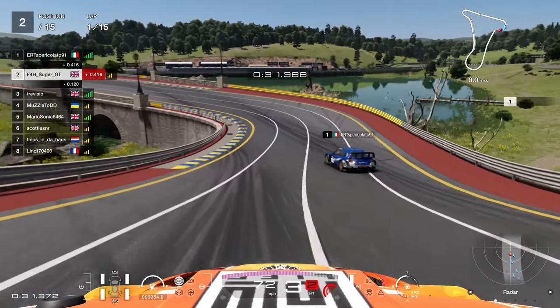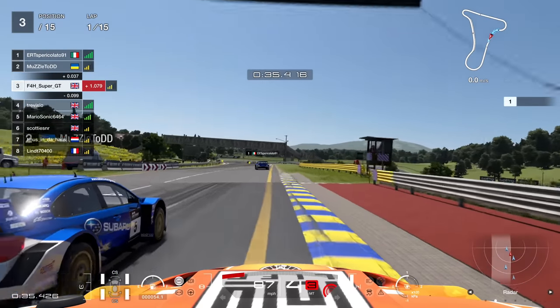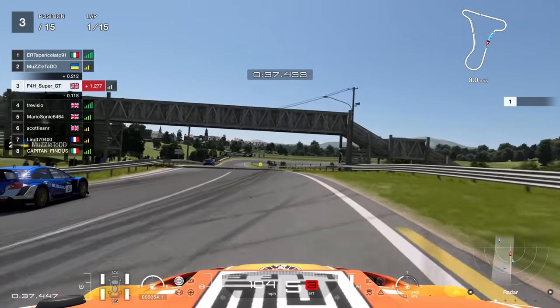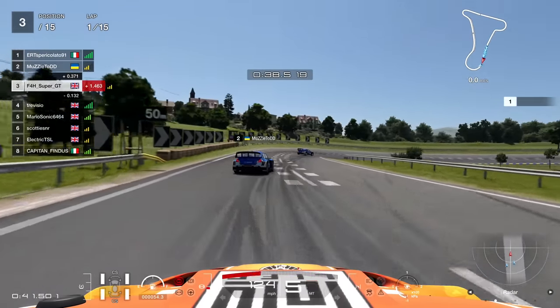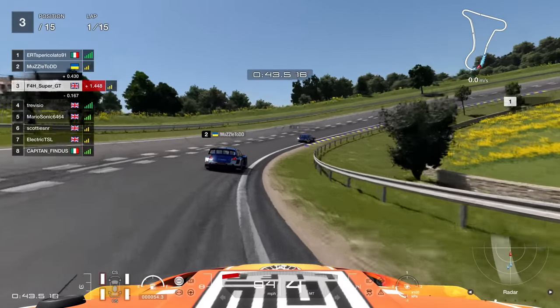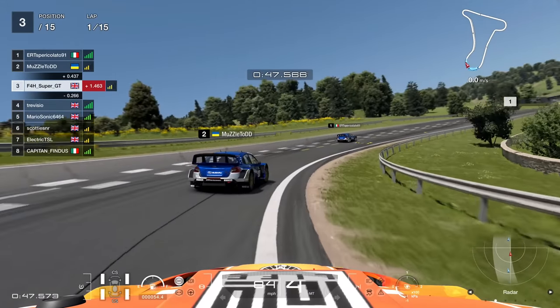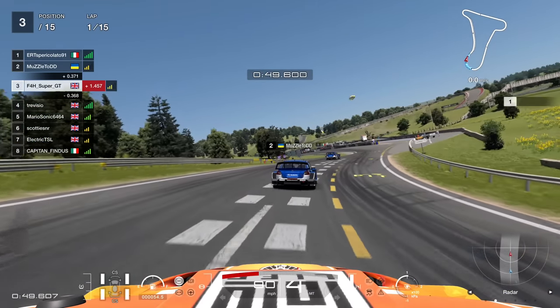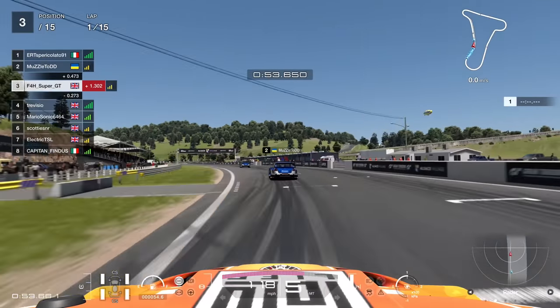It's all kicking off. You see on the radar, there's about 8 gazillion people. More contact on the way through. And then the Ukrainian goes through. I'm going to have to cover the inside here into the long right-hander. Really commit early. And that is the thing we definitely weren't doing in the first race. So getting a nice line through there is actually nice and defensive as well to protect the inside and make sure no one goes up to your inside.